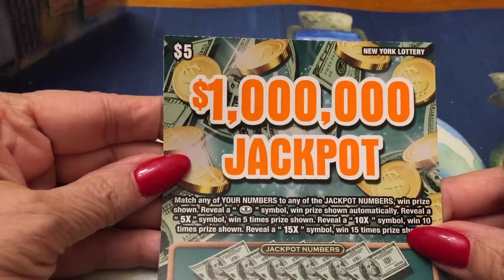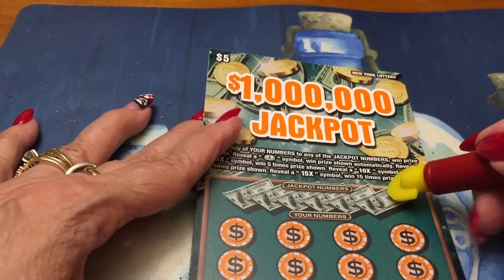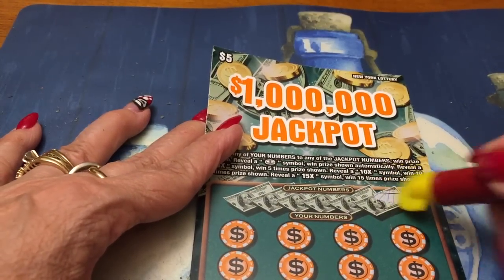I want to see the $1 million jackpot. We have two more of these tickets. These are $5 tickets.